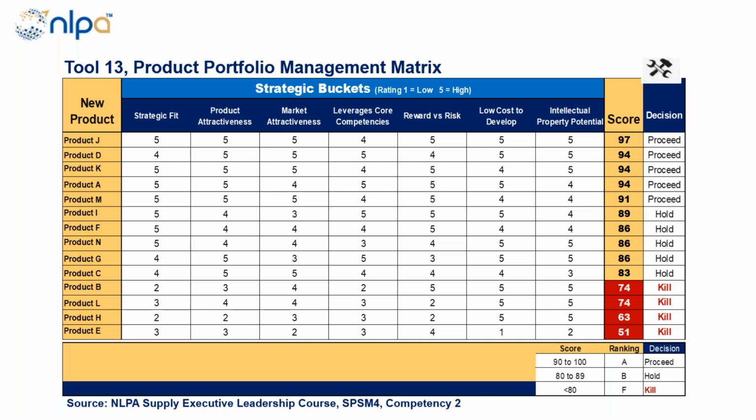So again, this here product portfolio management matrix for new products is cost avoidance before you even start to realize cost, by killing certain products and ensuring that only products that score significantly and highly in these strategic buckets are allowed to be launched. So again, another powerful methodology that could be leveraged for new and existing products.